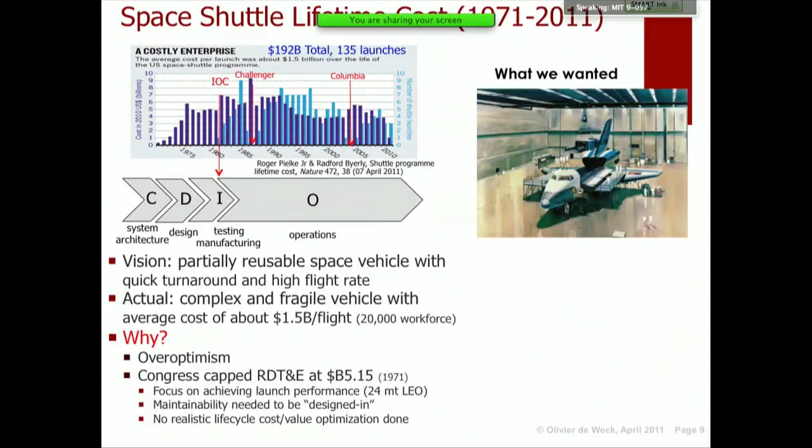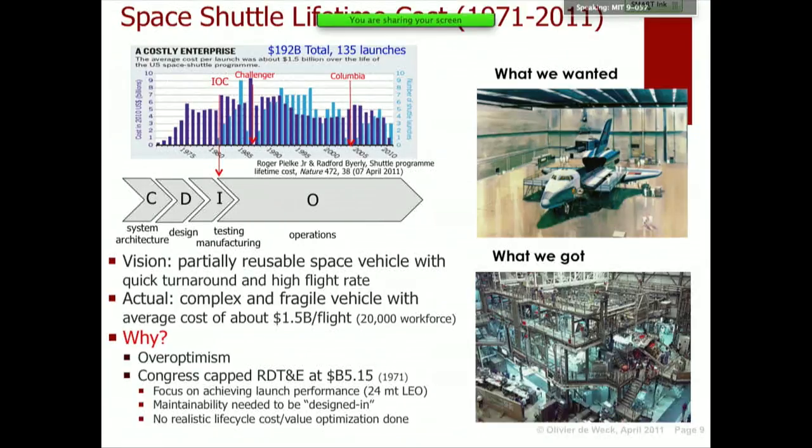I think I've shown you this before, right? Did I show you this before? This is an original illustration from the proposal to Congress. It kind of looks like the F-18 that I just showed you. It's a hangar, pristine, a few people, a couple of ground support equipment carts. This is kind of like an airplane, like an airliner. And then this is what we actually got. This is a picture taken in the orbiter processing facility at the Kennedy Space Center. And you can't even see the shuttle, right?